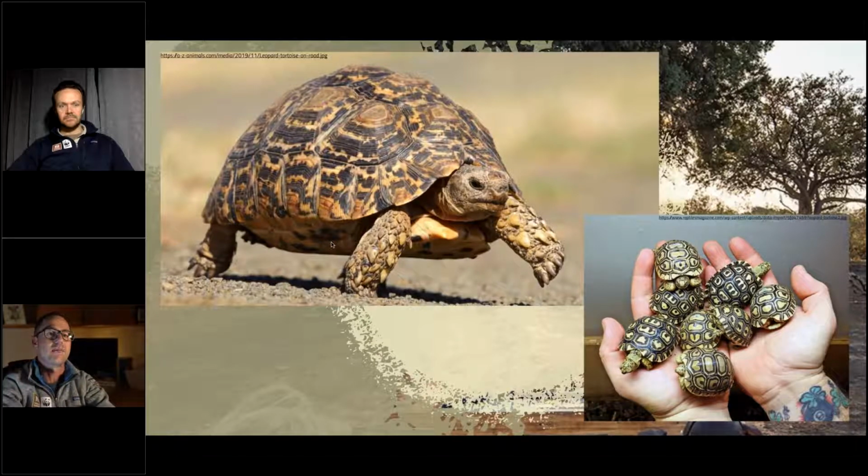After that, they will lay about 24 eggs, and the temperature of the soil in which they lay the eggs will determine the sex. Anything from 31 degrees centigrade to 34 degrees centigrade will result in females. Anything lower than that will result in males. And when they're born, these little shells are not hard like the adults. These are soft. They still need to get calcium.